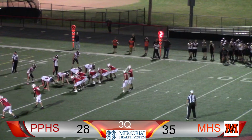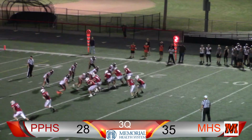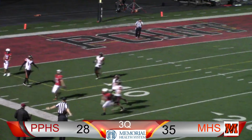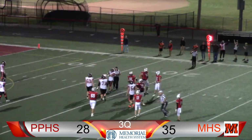Hill goes out of the shotgun. To his left is Schoon, the running back. Three receivers to the left as well. And he's going to look to throw as Hill. He's going to throw it out in the flats and overthrows his wide receiver near the 15-yard line. It'll bring up 3rd down now and 10.